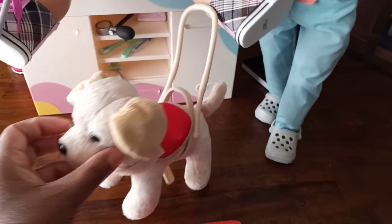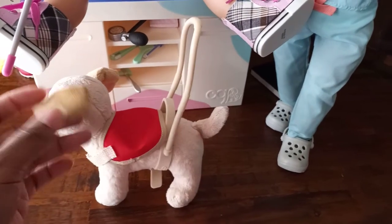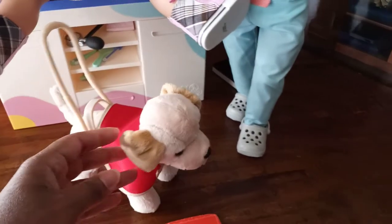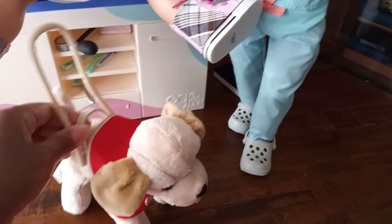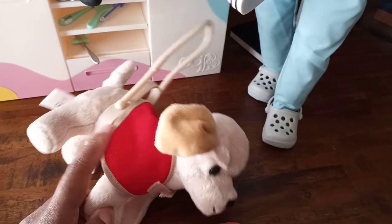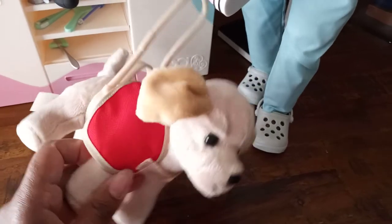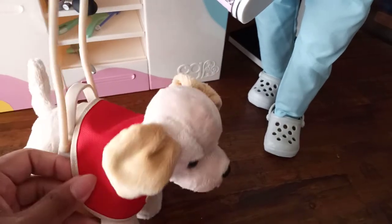So these service dogs are really great, and they help with all kinds of impairments. And I like that there's the handle right here. The one thing I don't like is that the red rubbed off on the plastic here. You can't really see it on camera, but you can see it off camera where it rubbed off. So be careful of staining.